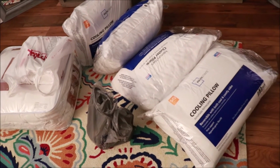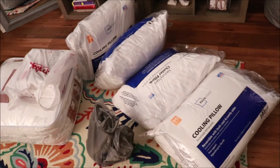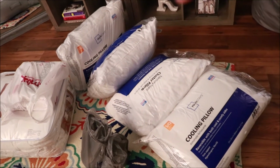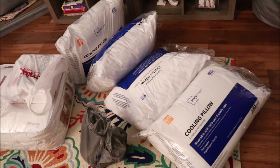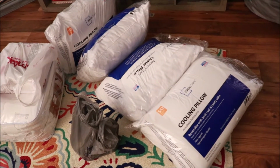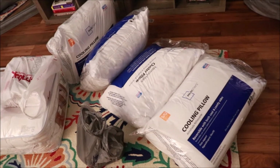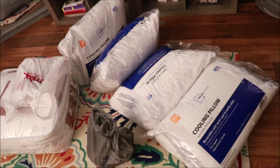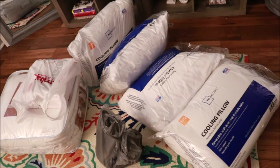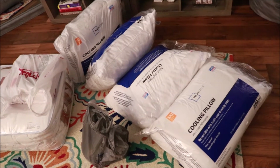Alright, now we're in my living room, and I'm just gonna quickly go through the things that I bought today. I bought 4 pillows for my bed. I didn't want to go too overboard. Usually I like 6 pillows on my bed, but I want to add decorative pillows eventually, and I don't want to do too much. So I have 2 cooling pillows and 2 memory foam pillows. I wanted pillows that I know would stand for a while.